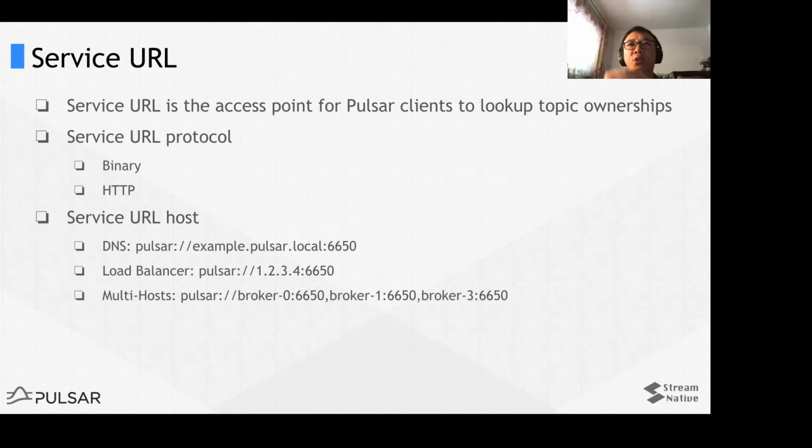The second thing is, for sure, you can bring up a load balancer in front of all your brokers. So your lookup request can be load balanced between any brokers. Or if you don't have DNS, if you don't have a load balancer, you can configure your client to use all the IP addresses or domain names of all your brokers. That means if you're using a multi-host service URL, it's your client doing the load balancing. It's not the server or the hardware doing the load balancing for you.